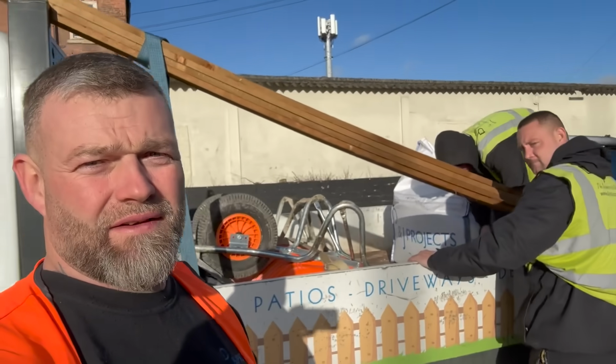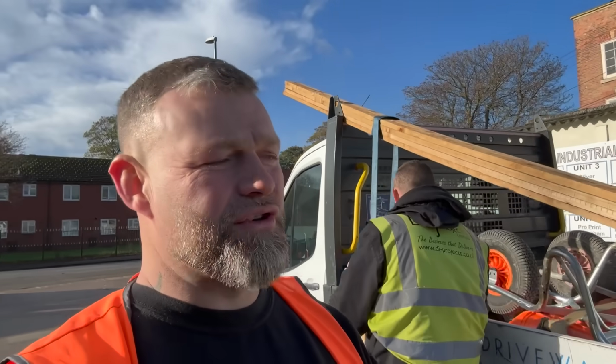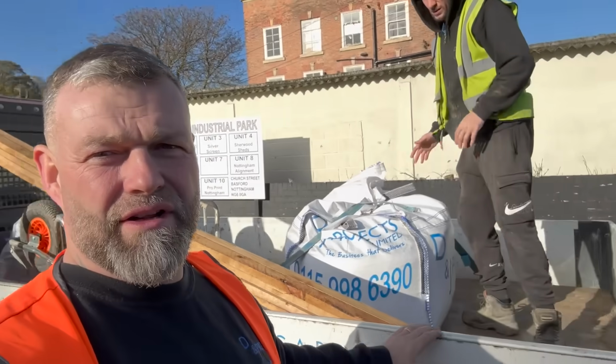We have got an artificial grass job. We have got Ant, we have got Jordan, and we've got myself, and Stevie might be joining us later. So yeah, we're all loaded up. We're taking a digger. I'm lazy today. I can't be bothered to hand dig a little tiny bit of artificial grass out. So we're taking a digger.